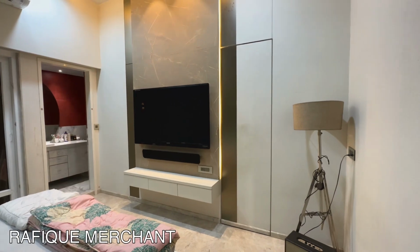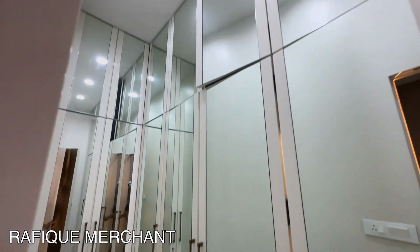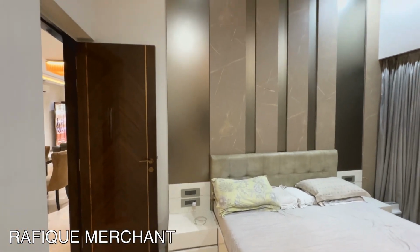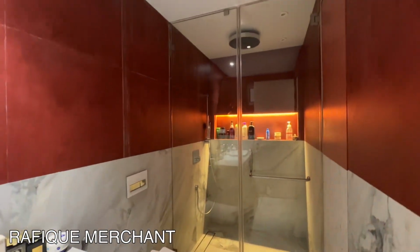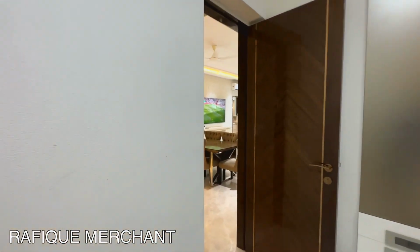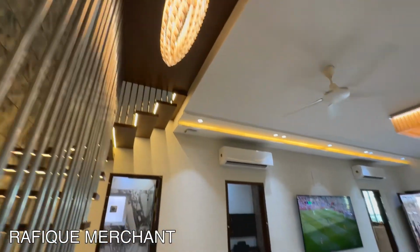This bedroom has a walk-in there. Have a look. Nice big walk-in closet. And the attached bathroom is swish and modern. Have a look at this side as well. Now let's go up and have a look. We've seen all the bedrooms down here with the bathrooms. Let's go up and see the first level.